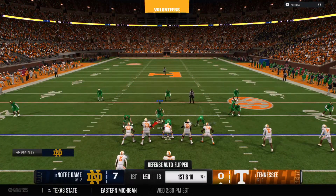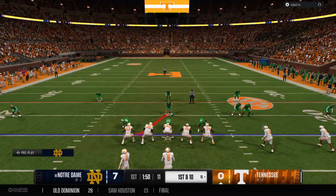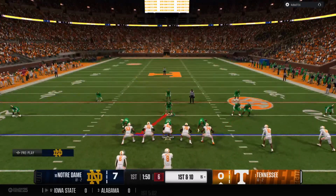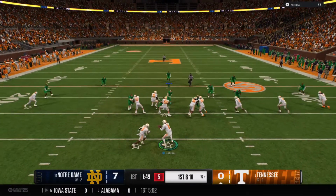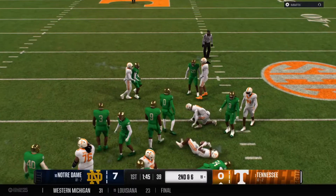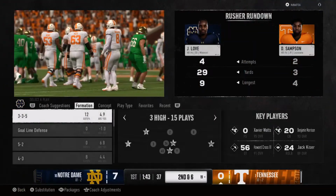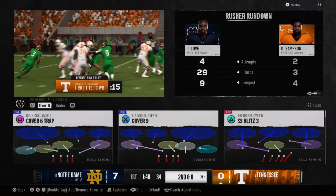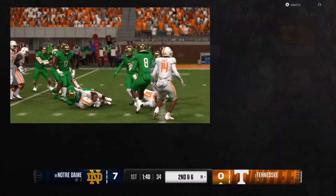High-tempo offense is back out on the field. We'll see if this quarterback can shake off the interception he threw in the last possession. Handoff here from the shotgun. They'll bring him down just short of the 20. Hat on a hat up front. Good job of opening up the holes. Anytime you can get positive yards on first down, that's a win.